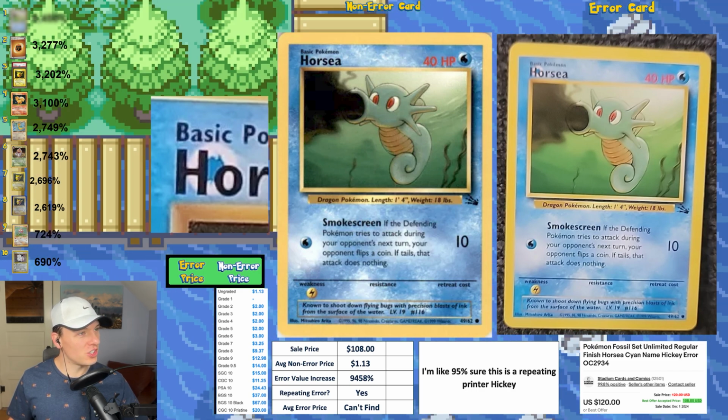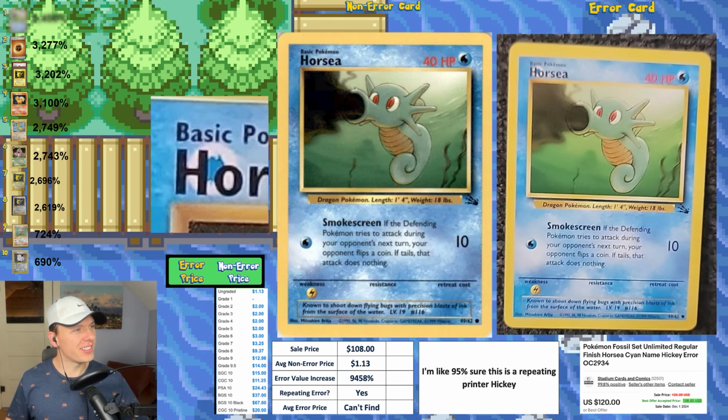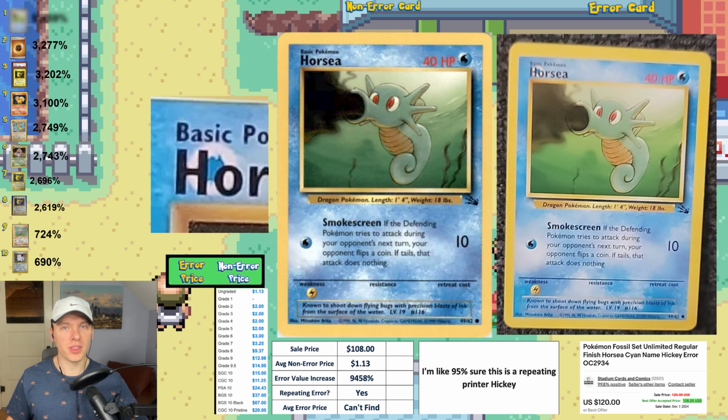So to my knowledge, this is a repeating error. What the error is, look above me, you can see it, nice and close up. You have a really cool printer hickey right behind Horsea's name, and the H and the O and the R, the Hor. Should I have said that? Probably not. So yeah, I believe this is a repeating error. This is one I'm always on the lookout for when I'm looking through cards on eBay. This is one that I could definitely see being missed by someone with an untrained eye, just someone who's listing a card that doesn't know too much.